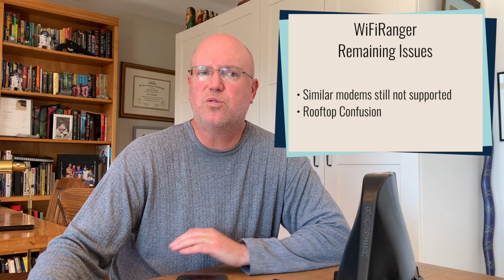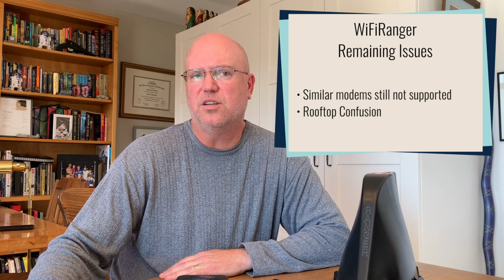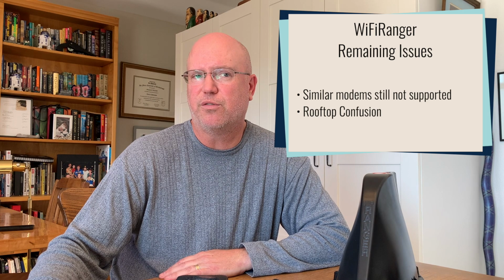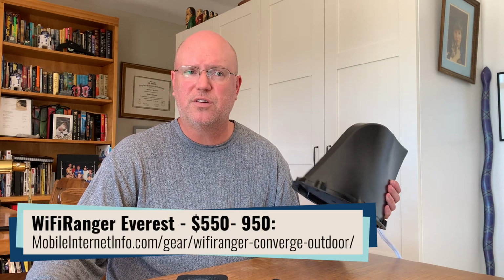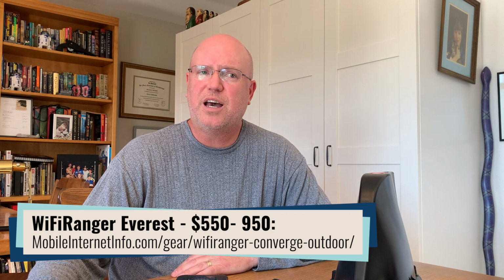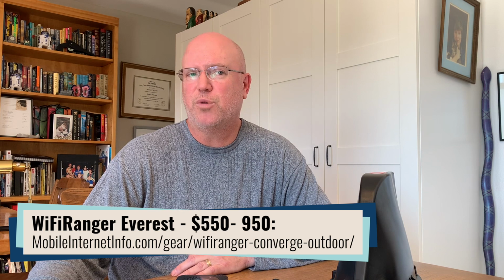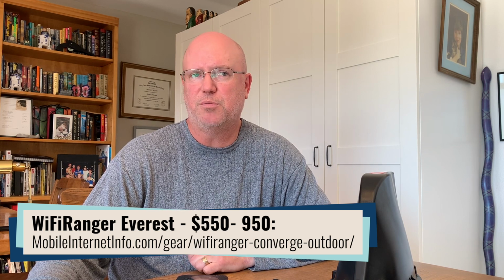And this bug also affects devices that are based on a common architecture, such as the Inseego 8800L for Verizon and the Inseego 8000 for Sprint and AT&T, which share a common platform. It also affects embedded modems. Rooftop units, like this Everest, can have up to two embedded cellular modems, but right now WiFiRanger will only let you order an Everest with two different modems because of this incompatibility.